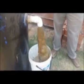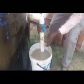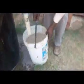This thing has a multi-purpose function. It will give you gas, and the remaining of the digester will come out from here. When it comes out from here, it is being collected now in the garden. This is now an organic fertilizer that is coming out of this flag. It will flush automatically on its own, and then this organic liquid fertilizer will be taken to the garden and used as the organic fertilizer.